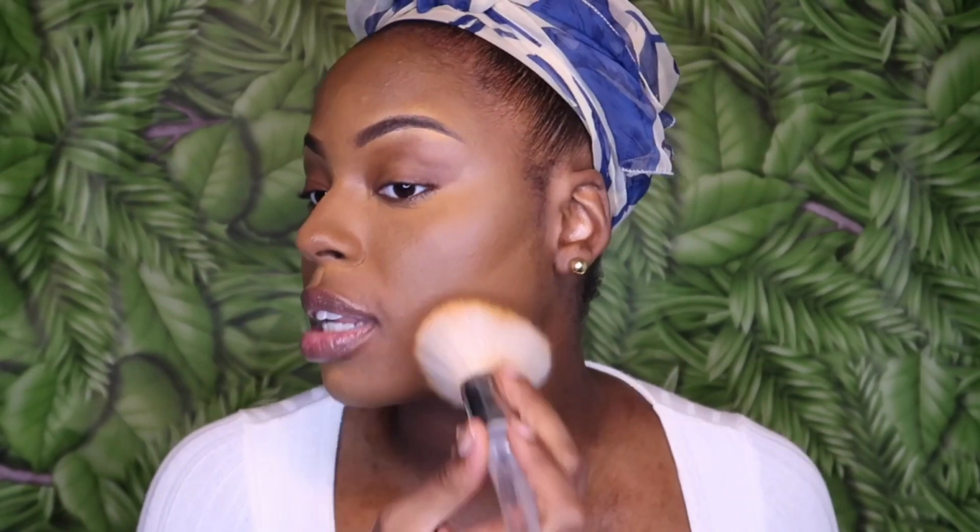And then anything that's excess, I'm just trying to dust off with this wonderful, I think this is by Elf. Let me see. Yeah, this is Elf's powder brush. And I actually really like how this feels on my skin and how it takes off product and kind of moves it around. So I'm just going to lightly do this all over my face.